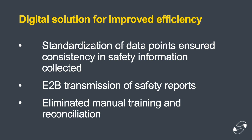Another time and resource saver for our operations team was the elimination of sending acknowledgments for submitted reports. Because this was done within the application through the auto-reconciliation function, there was no need for our operations team to perform this step for those partners using Reportum. As previously mentioned, the manual training and reconciliation processes were eliminated, as both could be done within the application.